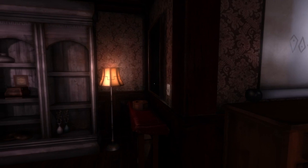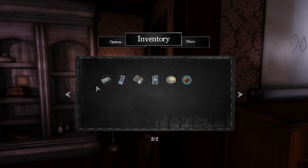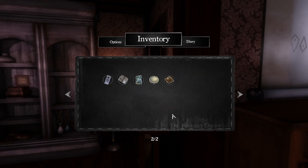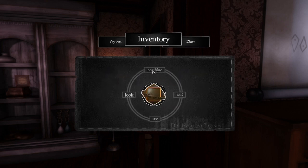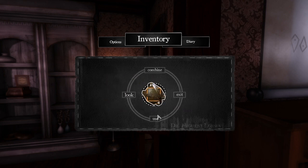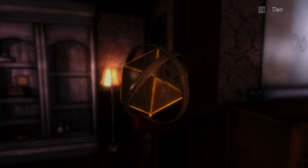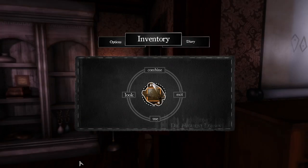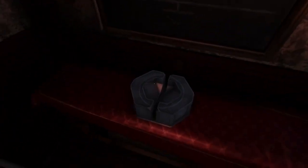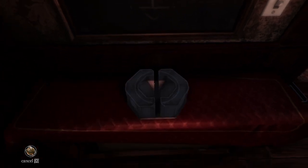So, we have in our inventory the Tesseract, which I'm going to combine with these rings. Where are the rings? There's one, down in the bottom row. And then combine with the other ring. So now, let's look at it. Okay. Ooh, it's glowing. So I think this goes here. This seems like a good guess. Use right there.